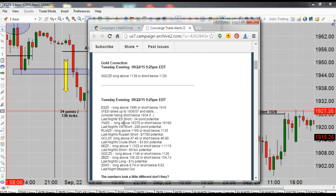The Dow, if you were short, our alert at 16,160, it was a 200-point drop. The Russell pays $100 per point. We dropped 17 points, $1,700 potential. The previous night's crude short was good for 83 ticks, $10 per tick, $830. The euro, 60 ticks.